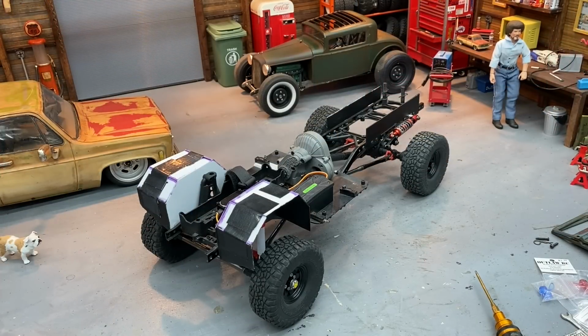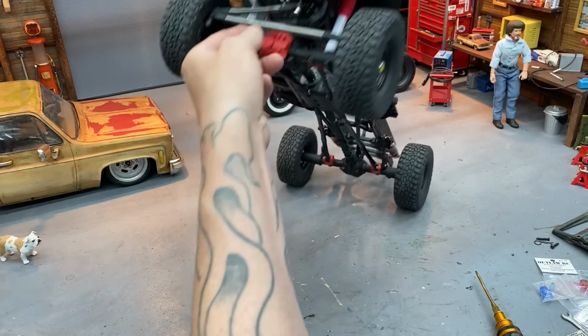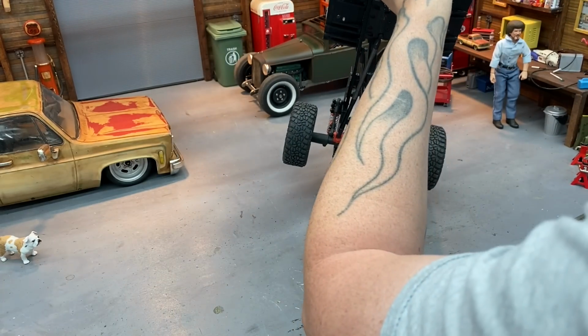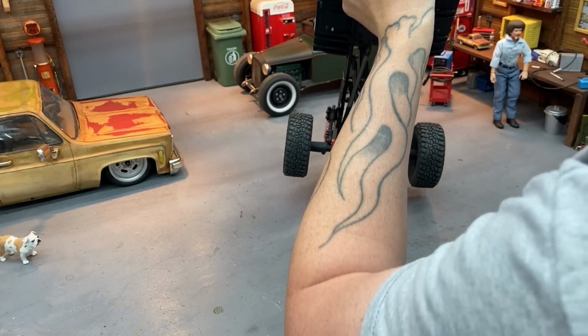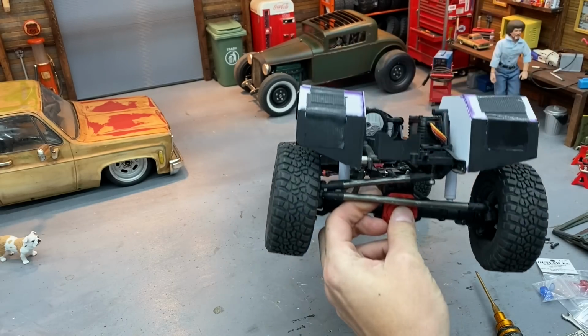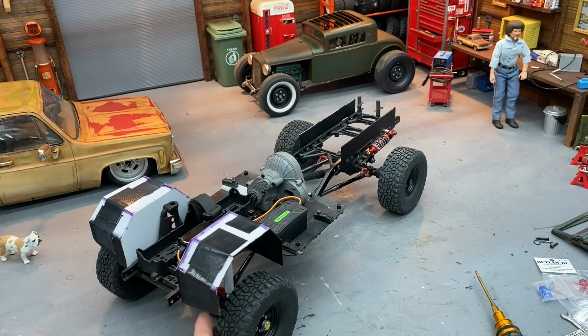Alright, so here's what we're working with. We've got some homemade inner fenders, front battery mount. That is a Reefs. I don't know what that is. It says 440 on it, or 444. I don't know. It's a Reef servo.